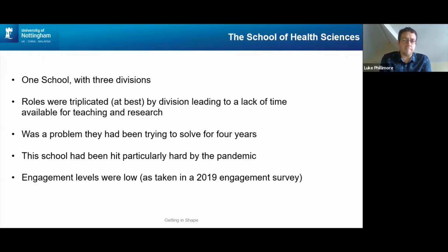Now, this was a problem they had been trying to solve for 4 years, but had never managed to get any kind of agreement within the school as to how to do it. I think they'd reached a crisis point, because, as I've already said, they were hit by the pandemic particularly hard. They were still having to send students out on placements and teach students in person, because you can't teach a nurse how to do blood pressure online. So they've been really hard hit.